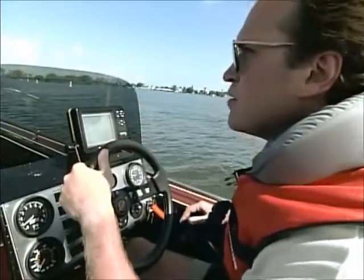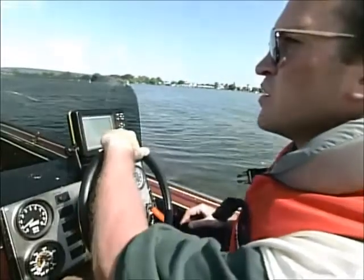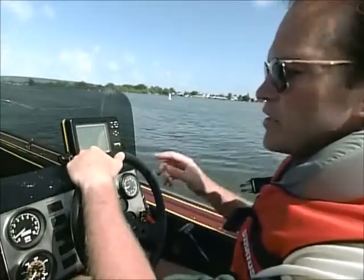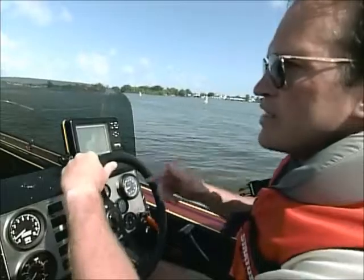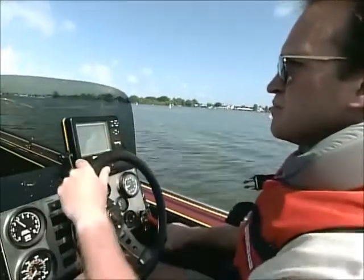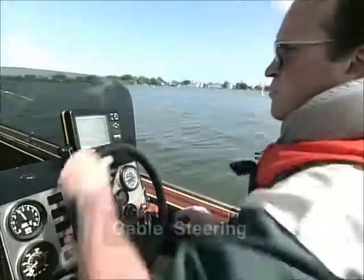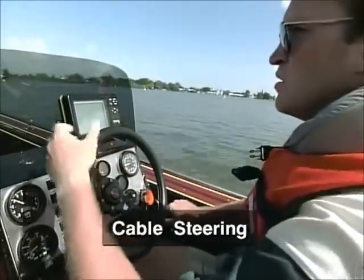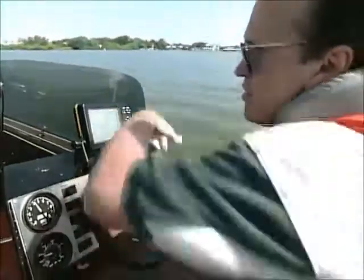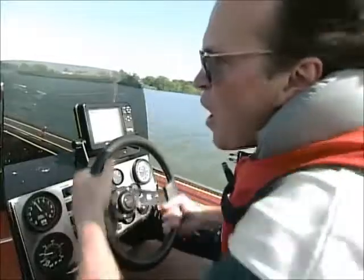Tim Merton, marine engineer and son of former world powerboat champion Jim Merton, will show us how prop torque can affect operator control in a 20-foot bass boat with cable steering. Okay, this is a demonstration to show the effects of throttle response that creates engine torque that's transmitted through the steering wheel. This is at 4,000 RPM, about 35 miles an hour. It's taking both hands to turn the boat back.